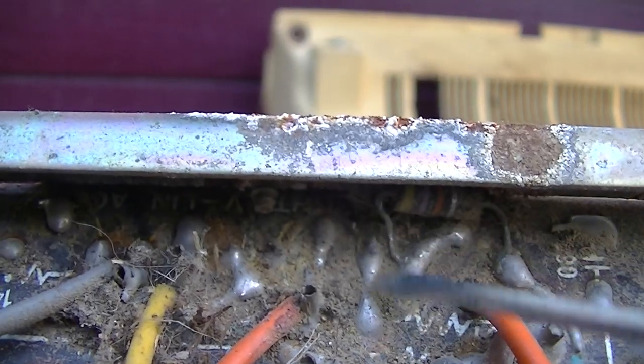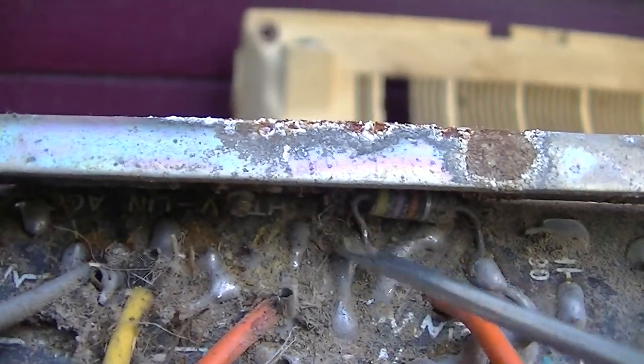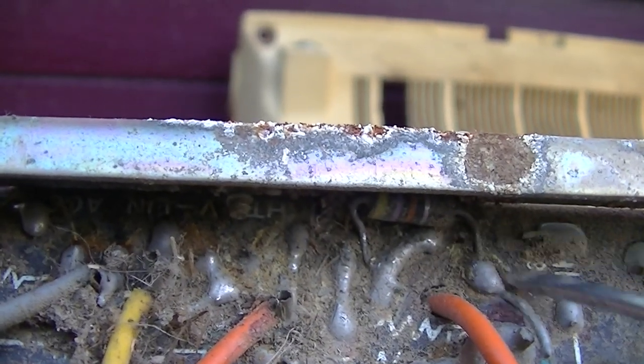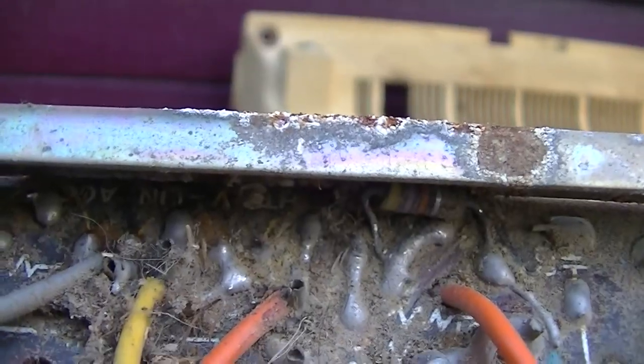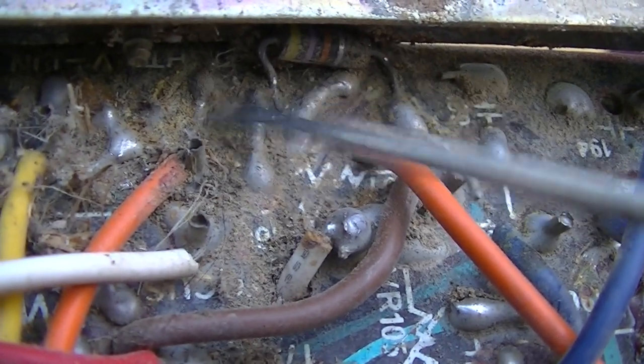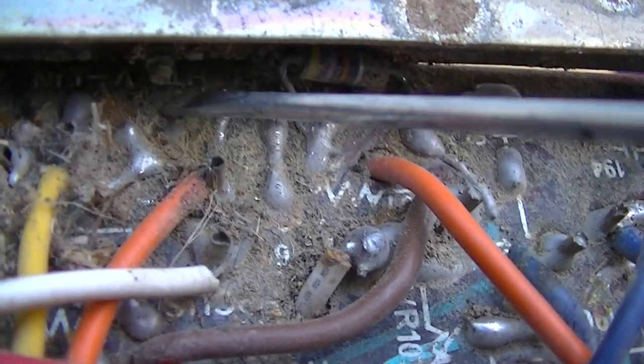It's getting a little bit dark. To get back to this in the morning, get a toothbrush out here and clean this thing up. Yeah, this is pretty incredible. I mean, it is just matted.